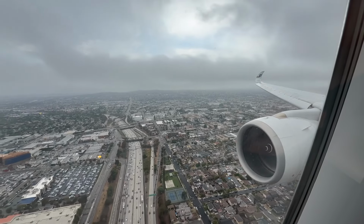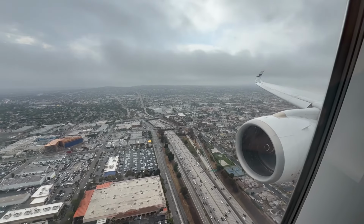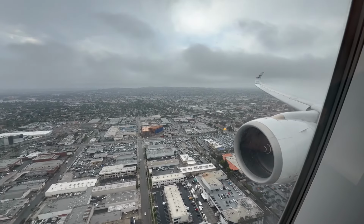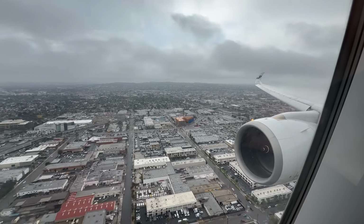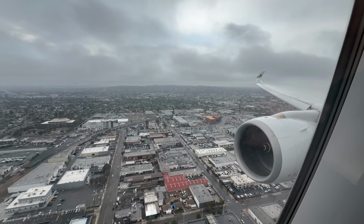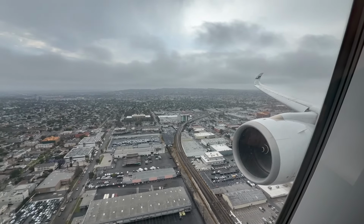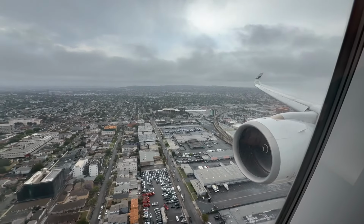We touched down at LAX right before sunset. After 11 hours in the air, I felt surprisingly refreshed, and just like that, the Finnair experience was complete. This was my second favorite business class flight I've ever taken, right behind Qatar Airways Q Suites, which still holds the top spot for me.